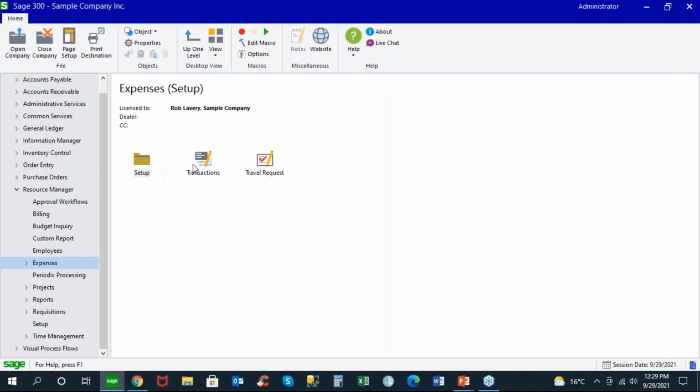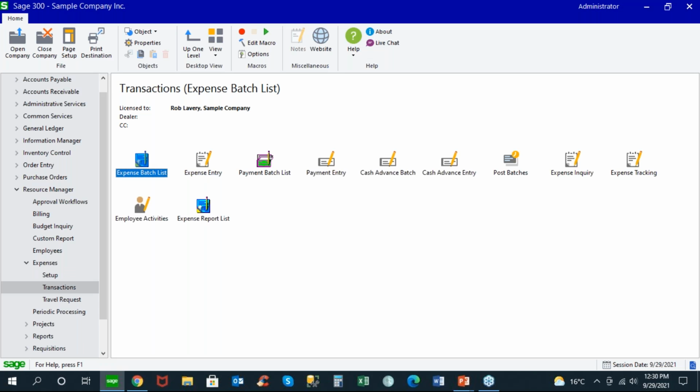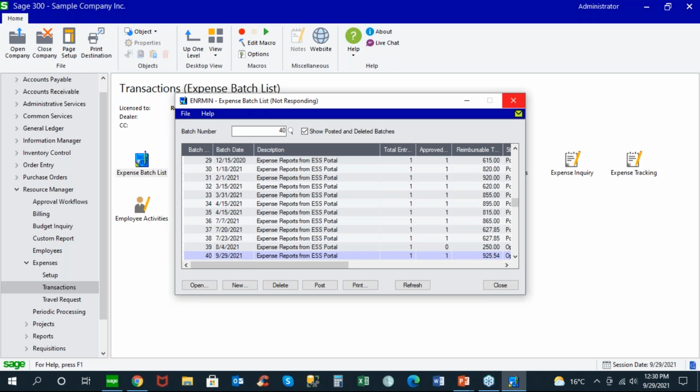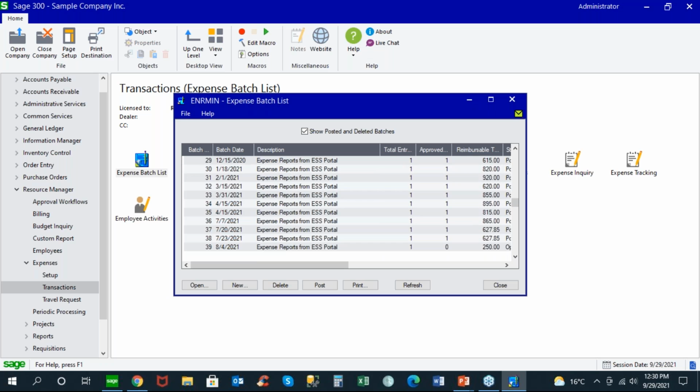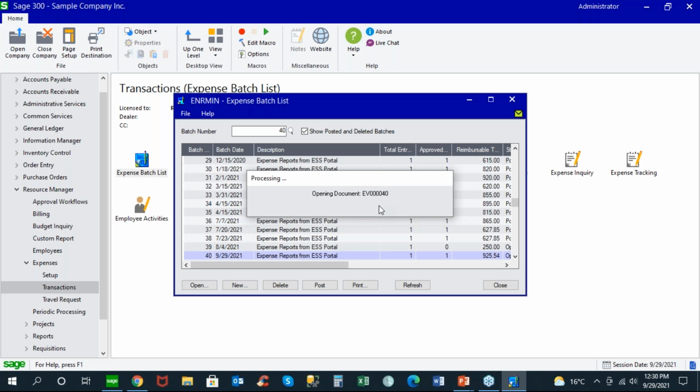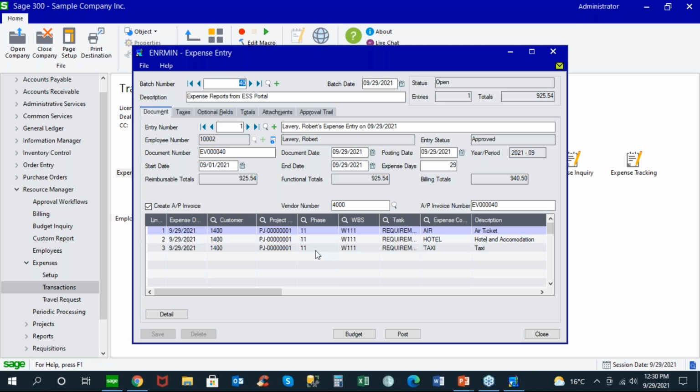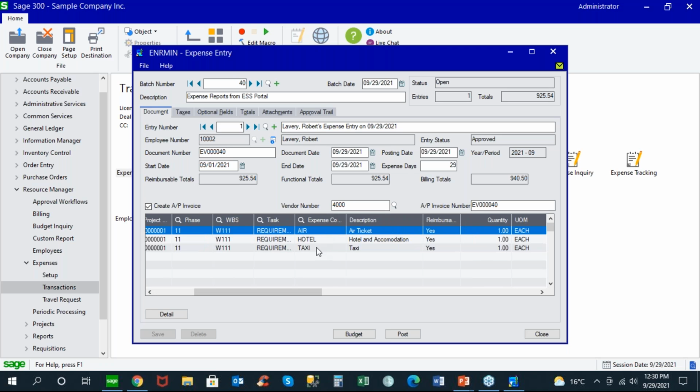So when I look at my expense batch transactions within Sage 300, EV40 has now been set up as a transaction batch with today's date, September the 29th. So I can open up this transaction batch now. It's going to be flagged as an approved expense report batch. And then I'll be able to post that up to AP for reimbursement. So there's EV40. And the details that I had from within the portal will all be visible through this expense report. So my airfare, my hotel, and my taxi, and you notice the mileage is not here.